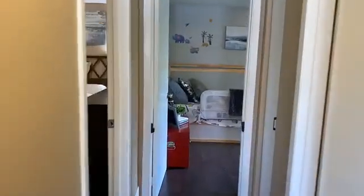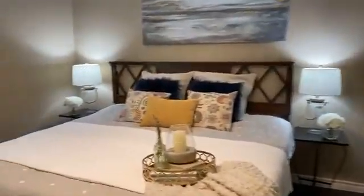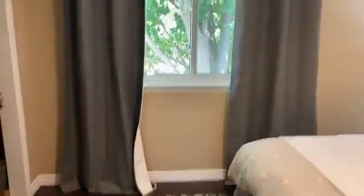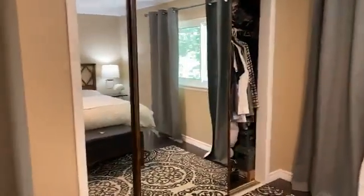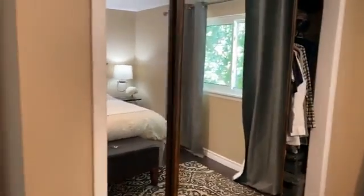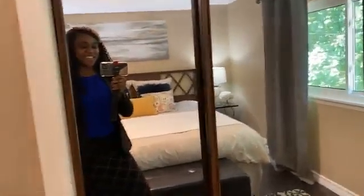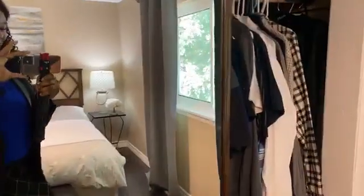All right, so the next room that we're gonna go into is the master bedroom. So I'll give you guys a general view before we walk in. Again, hardwood flooring all throughout. Okay, so you guys see here, great space in here. Windows nice and big. And then right here is the closet. So you guys can see it's a mirrored closet, which is a personal favorite of mine because it makes the room just feel a lot bigger. And who doesn't like extra mirror space to get ready, look at your outfits, take some selfies.